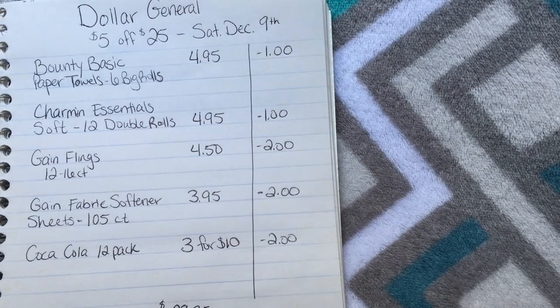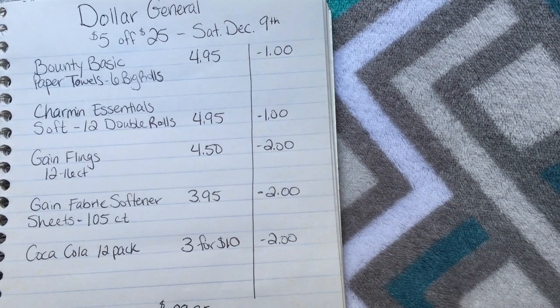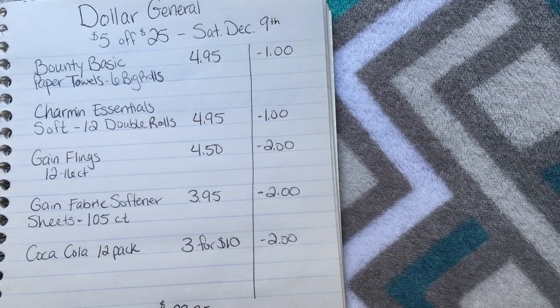Hey guys, so it's been a while since I've done a Dollar General coupon scenario for you guys, so I thought that's what we should do today. So if you didn't know, typically every Saturday at Dollar General, they have a special 5 off 25 digital coupon. Basically, this coupon is if you spend $25 or more pre-tax, you can get $5 off. So it's a really good deal.